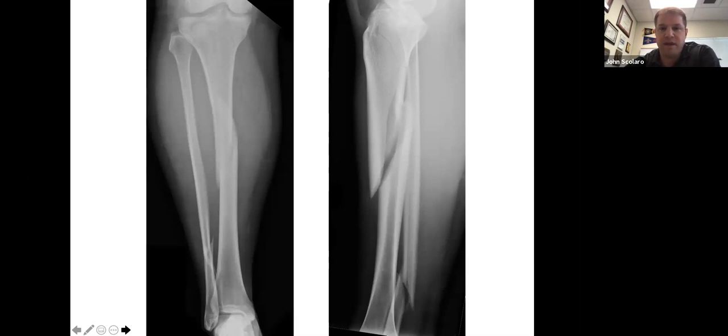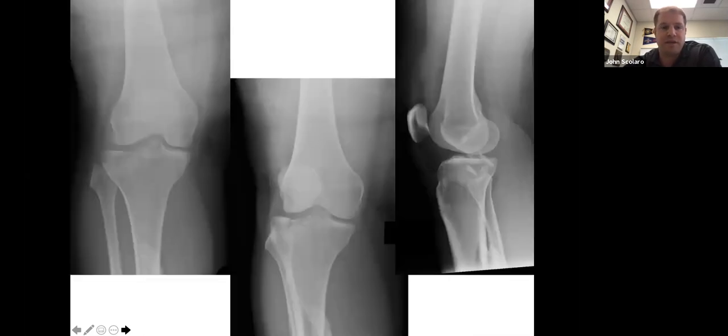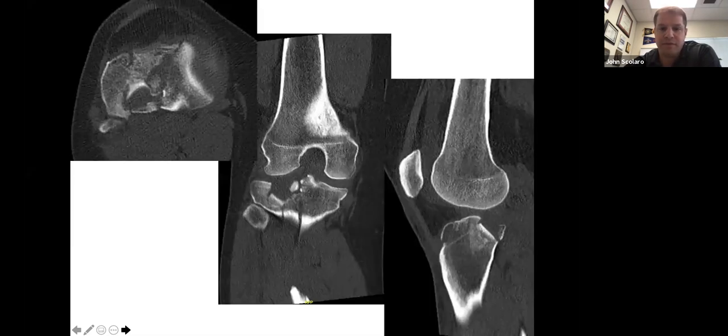So this is her AP and lateral over tibia. There is some continuity between the proximal lesion that you can see here and the shaft, but they acted somewhat separately. These are dedicated films of her knee, and then this is her CT scan, and I'll leave it here. So take it away.